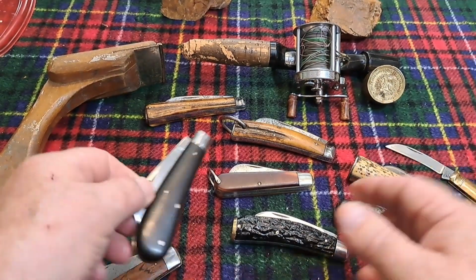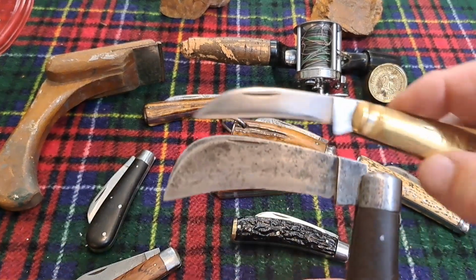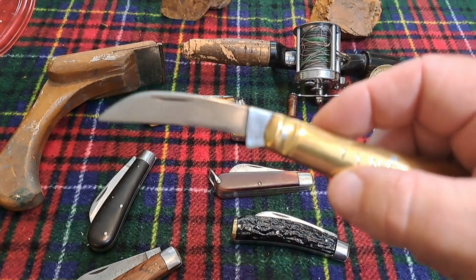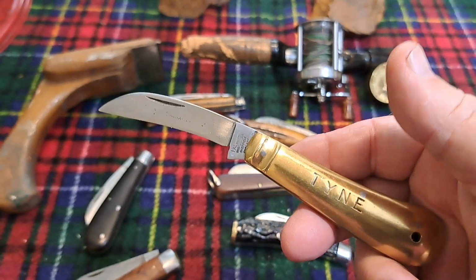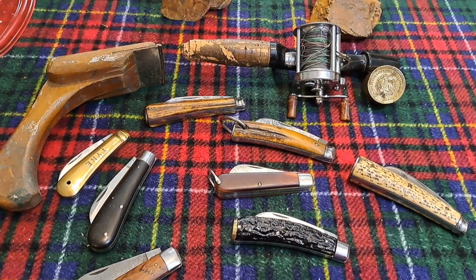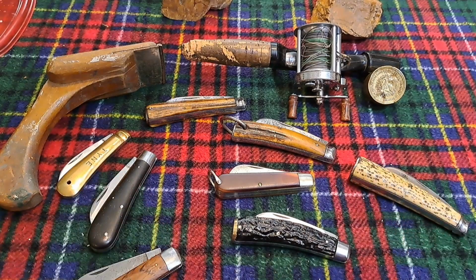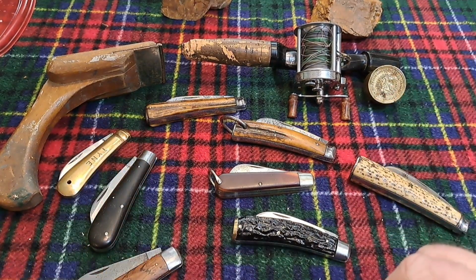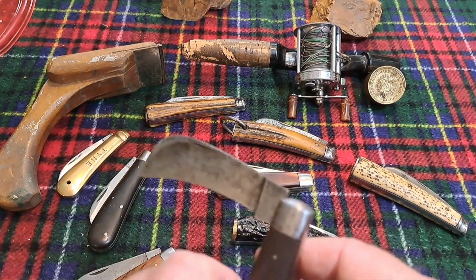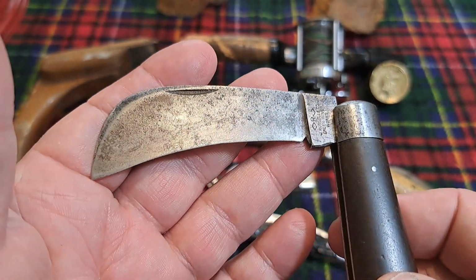Let me show you that if I can. Let me find one that has a decent blade on it. And yeah, you can see the difference in the blades. So not all pruners are Hawkbill pruners. There are some smaller varieties. This one in particular is called a peach pruner. But this one has a similar blade to the peach pruner, though those probably were primarily hunting knives, but I think people used them as pruners too in their garden.